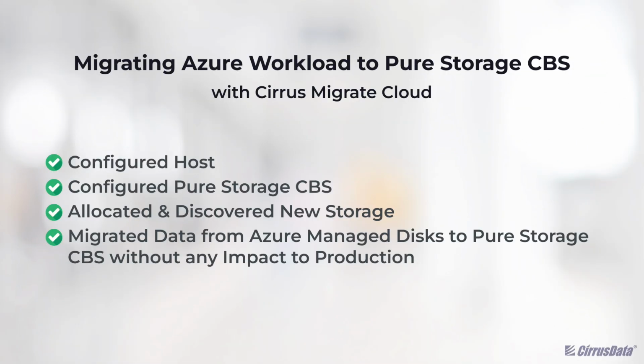And this concludes the demo. We've successfully used Cirrus Migrate Cloud to configure the host, configure the Pure Cloud Block Store, allocate and discover new storage, and most importantly, migrate the data from Azure Managed Disk to Pure Storage Cloud Block Store without any impact to production.